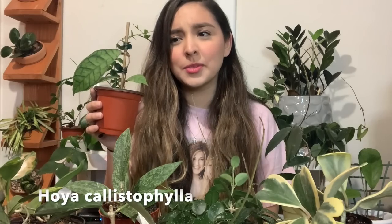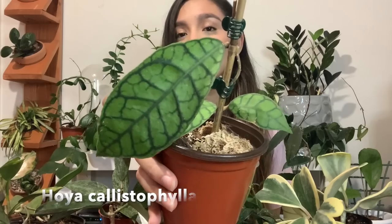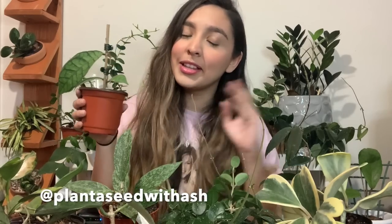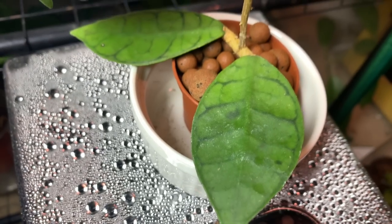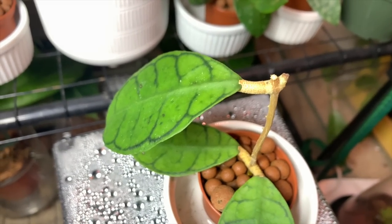The next plant that I want to talk about is Hoya callistophylla or callistophylla. I know that people say it different ways, but this is a beautiful callistophylla that Ashley from Plant a Seed with Ash actually sent me for the Planting Kindness Give Back Challenge. I am in love with it. This is my favorite callistophylla that I have. I actually have three of them. I have the short-leaved version, I have the long-leaved version, and I have this one.